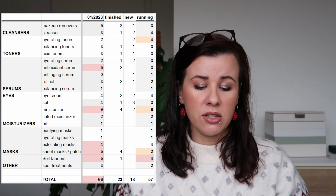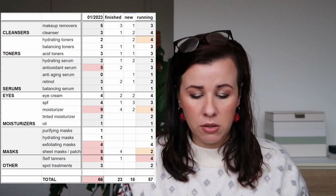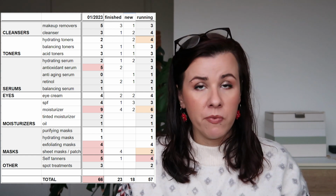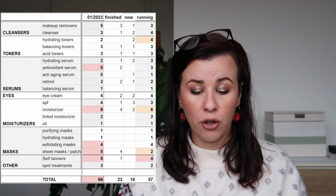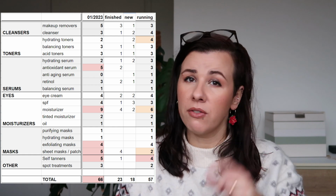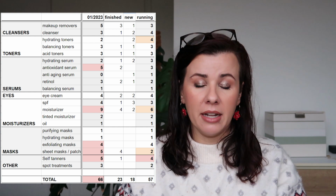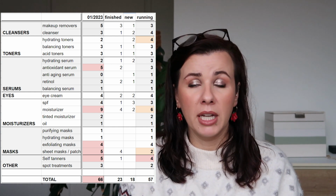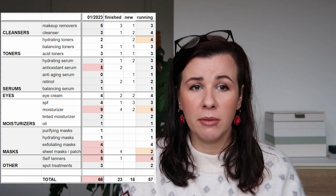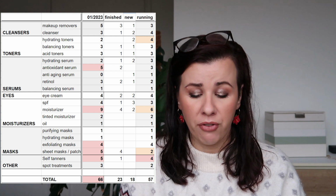And last year I started with 5 makeup removers. I used 3 and I got 1 new one, so I am left with 3. I think that is a good number. I am glad to see that I have finished 3 last year. I think one of them was a mini though, from the Clinique Take the Day Off, and I am happy with that number. I don't want to run out of makeup removers. I use them every single time I do my makeup, and I think that is a fine number to have.